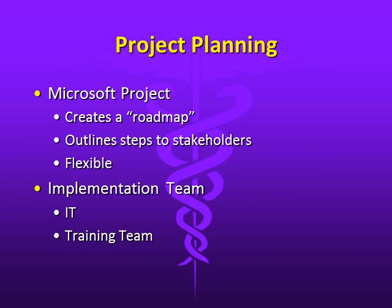This project was developed using Microsoft Project 2010. Microsoft Project is an incredibly user-friendly program which organizes major project components and their subcomponents into a master plan or roadmap. This roadmap outlines all project steps to the stakeholders, allowing them to monitor the project's development status. Lastly, it is a flexible platform which allows for project changes, including those in timing and expenditures, and adjusts planning roadmaps downstream of changes automatically.